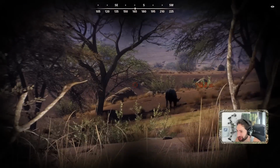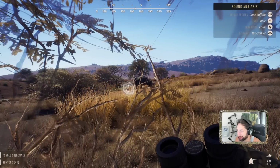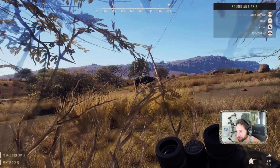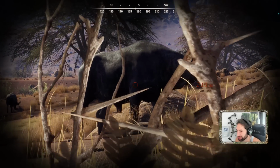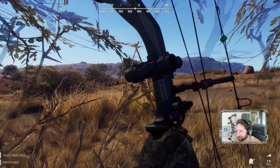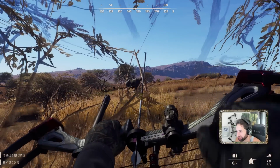That's a good mature to take down. And honestly, if we could drop him without spooking the rest of this herd, we probably would. 25 yards out from us. I feel like we have no other choice.